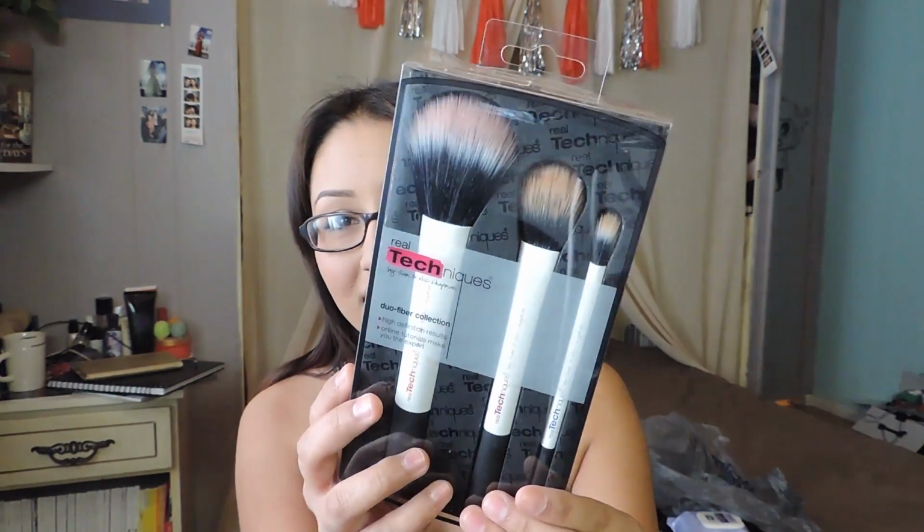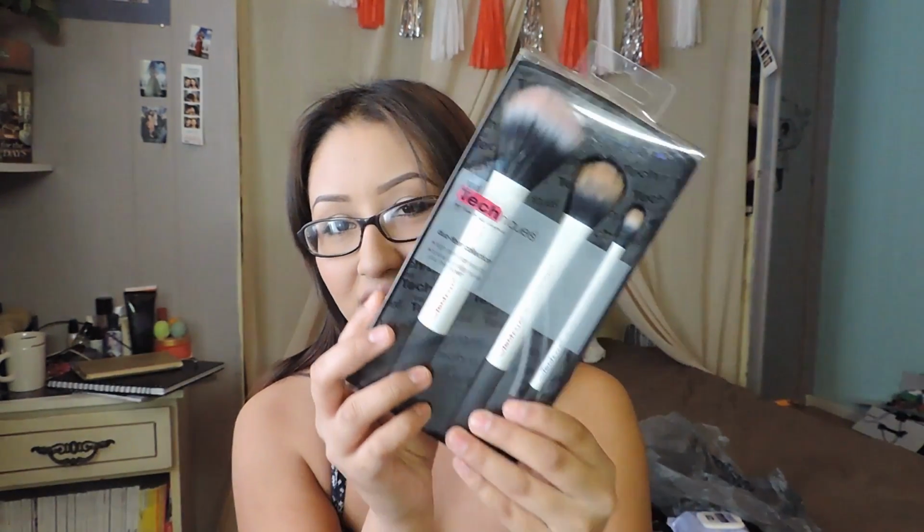I've got a couple things from Ulta, and a few of these I actually got for my birthday. The first one is the Real Techniques Duo Fiber Collection, and I already use them, but just for the sake of the video, I wanted to show you guys with the packaging. I really like these brushes. They're really nice and soft, and I think they're really good. The big powder one, I really like to apply blush with. It gives more of a natural flushed look.